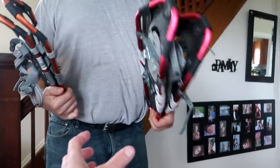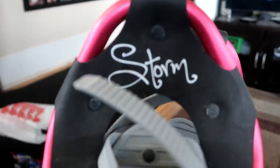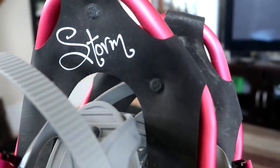Let's see them. You know, guys, remember how snowy it was at our farm? So he bought these, and these ones are obviously for Gabby because they say storm on them. So super cute. And poor Sophie has the smaller feet, so she's getting the orange ones that say Ranger.